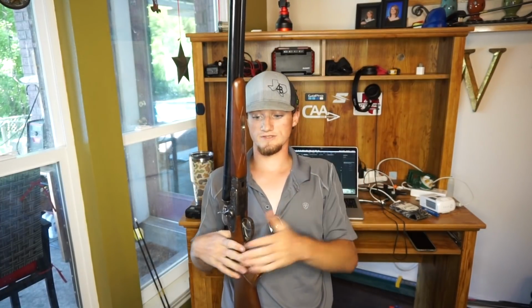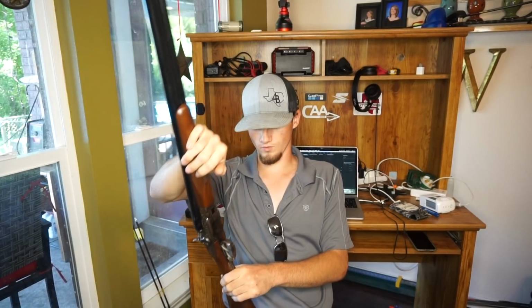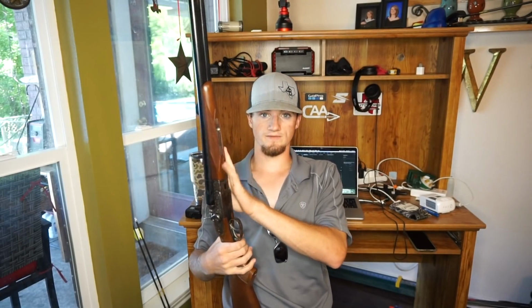One other thing I wanted to talk to you guys about was the shotgun that we used. It wasn't this one. This one is actually mine. We used one of Williams' shotguns, and it's actually a whole lot older than this one is. This one isn't all that old. It's actually a replica that I got from my grandpa in his will whenever he passed away. So that's why I've got this one.